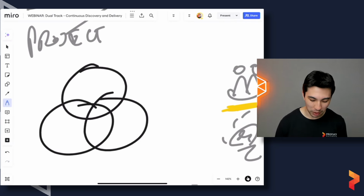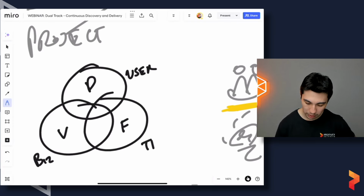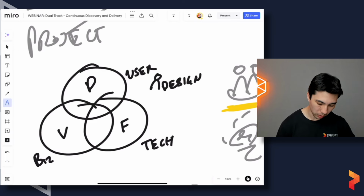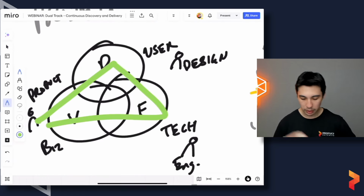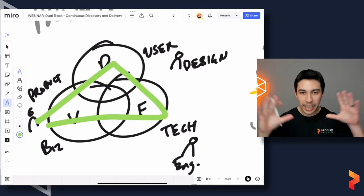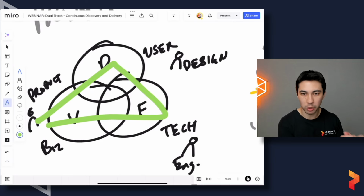Most of you would be familiar with the model of DVF, meaning desirability, viability, feasibility. This often maps to the user, to the business, and to the tech, which maps itself quite nicely to design, to product, and then to engineering. So if you haven't come across the term product trios before, this is often what they're referring to: these three roles where we have design, product, and engineering representing each of these quadrants or circles. And at an absolute minimum, we want to have that as the people who are predominantly focused on discovery.